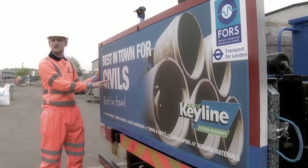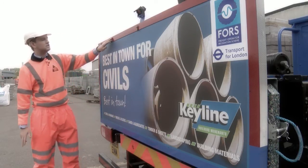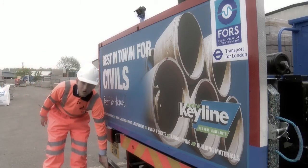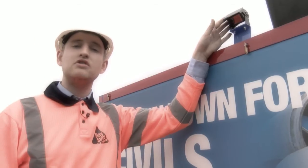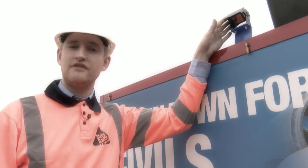Here we have the rear advertising board. Now these boards can be interchangeable dependent on the branch requirements. We also have the conspicuity markings to the top, also down the side and also along the bottom of the rear underarm bar. We also have the high vis markings and the reverse camera, of which the monitor is conveniently located in the cab for the driver.